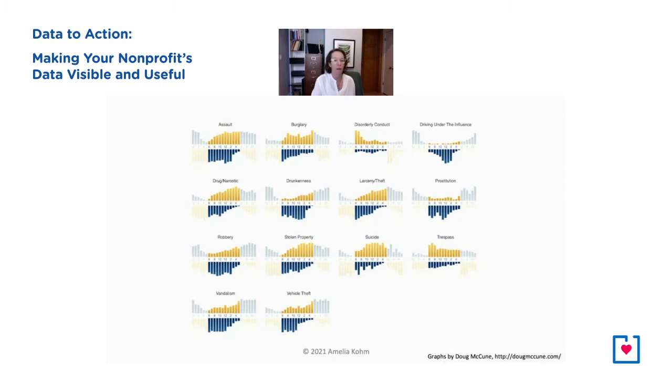This is a great small multiples chart by Doug McCune. You might want to check out his blog. He's a really good data visualizer. So on the x-axis of each one of these charts is time. So we have the times of day. And then on the y-axis, we have number of crimes.